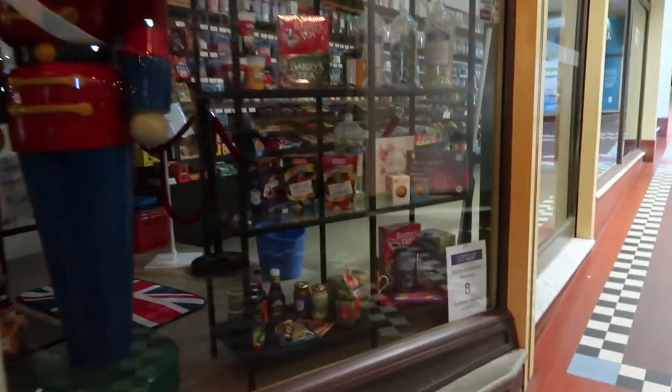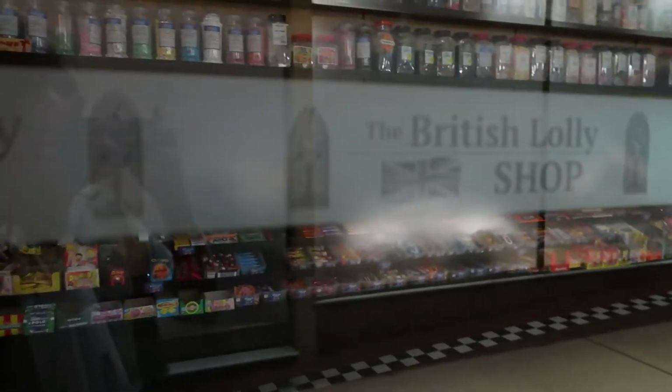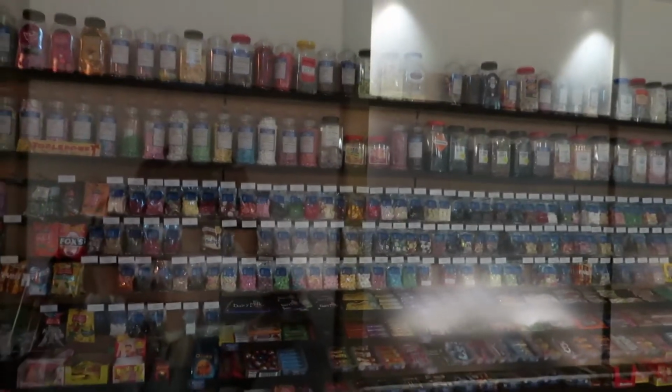Look, we found a British lolly shop. It's so full of candy. Wow. Yum. Look at all that candy.